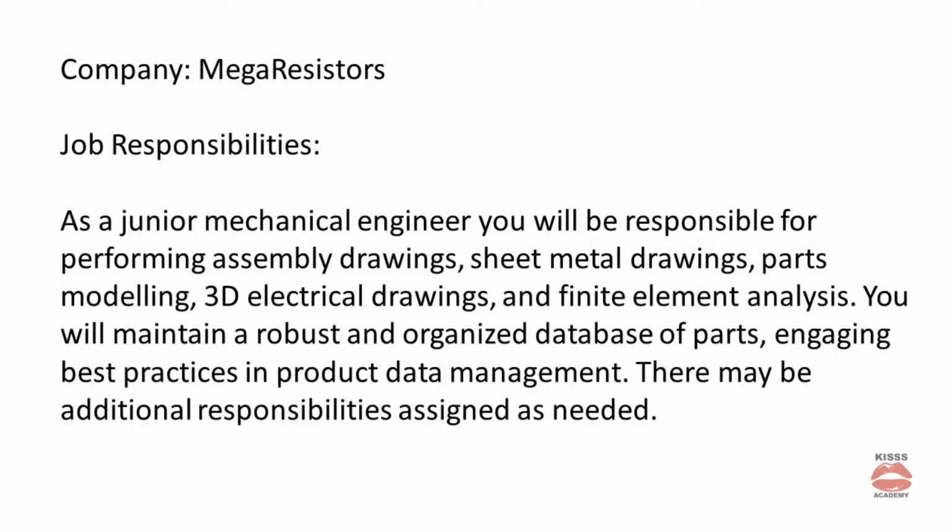So, in this job advertisement, the responsibilities are focused on drawings: assembly drawings, sheet metal drawings, 3D electrical drawings. Those are the types of drawings that you will be doing if you get the job. The next thing is modeling, specifically parts modeling. Then analysis, specifically finite element analysis. And then finally, data management. If you have done any of those things, that's great. This is something that we will need to focus on in our cover letter.